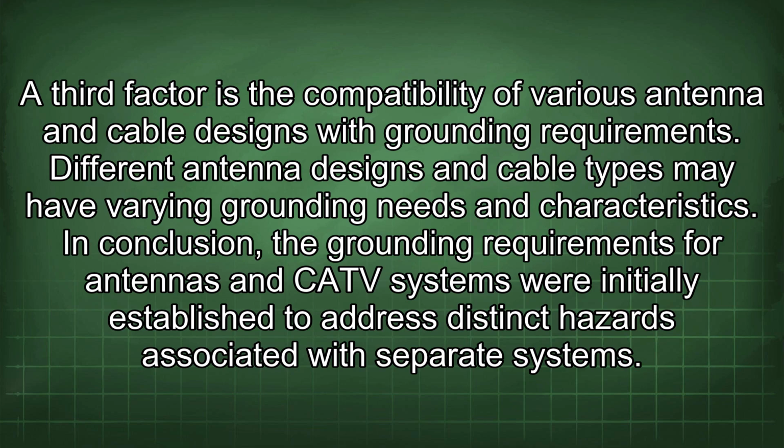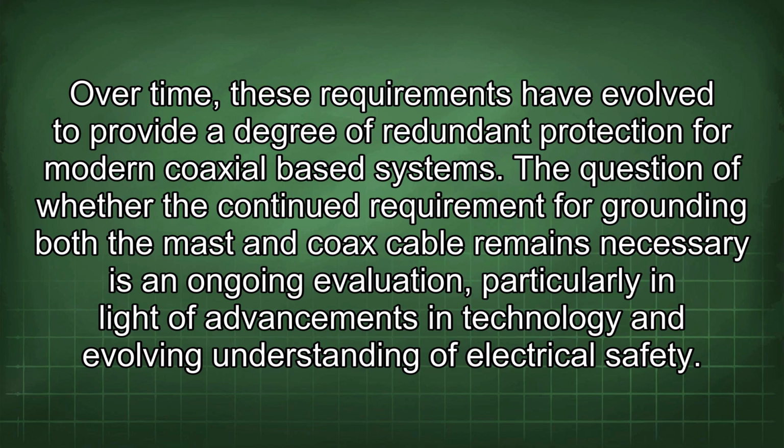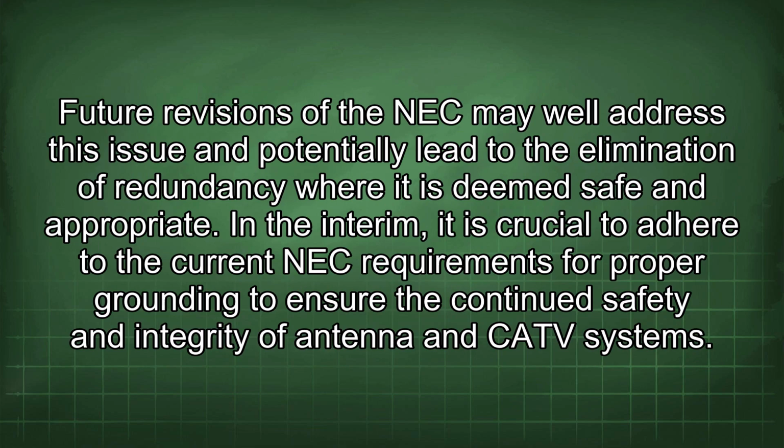In conclusion, the grounding requirements for antennas and CATV systems were initially established to address distinct hazards associated with separate systems. Over time, these requirements have evolved to provide a degree of redundant protection for modern coaxial-based systems. The question of whether the continued requirement for grounding both the mast and coax cable remains necessary is an ongoing evaluation, particularly in light of advancements in technology and evolving understanding of electrical safety. Future revisions of the NEC may well address this issue and potentially lead to the elimination of redundancy where it is deemed safe and appropriate.